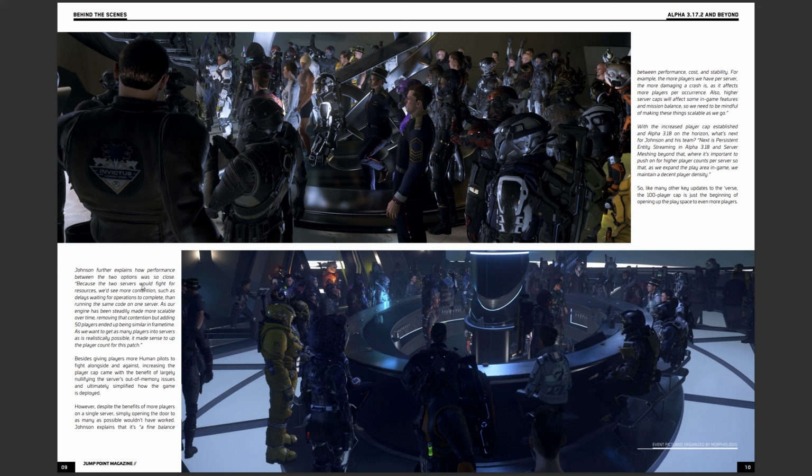So where are we? Johnson further explains how performance between the two options was so close because the two servers would fight for resources. We'd see more contention, such as delays waiting for operations to complete, than running the same code on the server, as our engine has been steadily made more scalable over time. Removing that contention but adding 50 players ended up being similar in frame time, and as we want to get as many players into servers as realistically possible, it made sense to up the player count for this pitch.